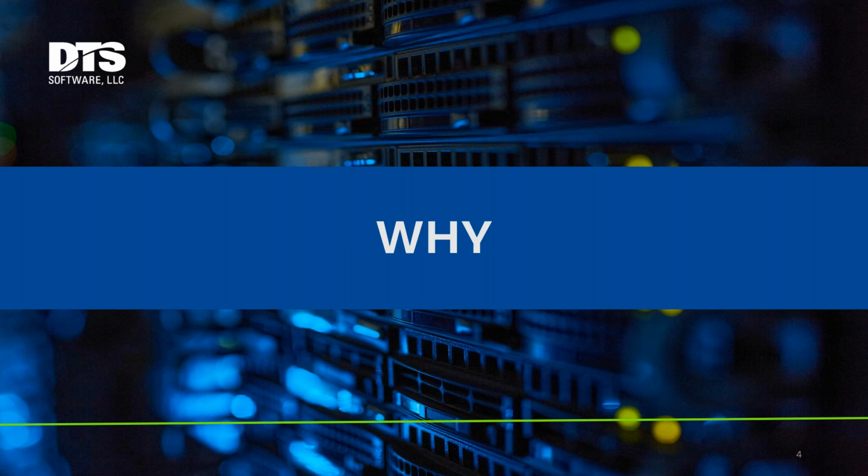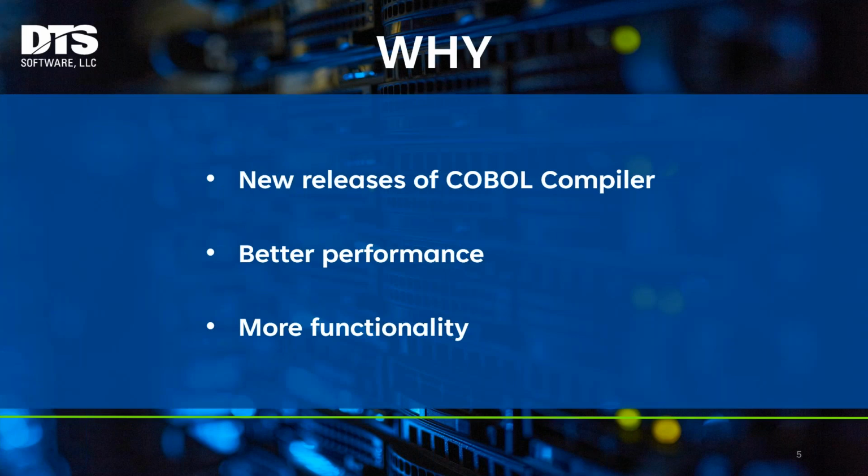Okay. So why are we here? We're here because IBM created a whole new generation of COBOL compilers starting in 2013, and migration to them is very different than anything before. So we need to know how to deal with these new releases of the COBOL compiler.